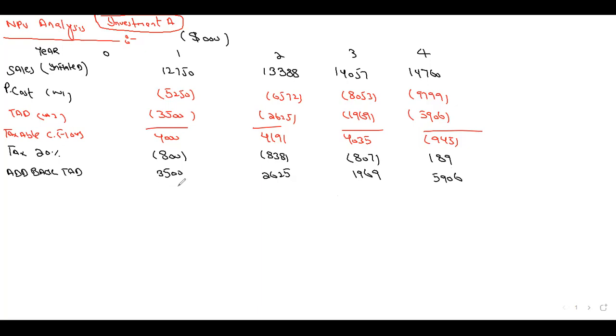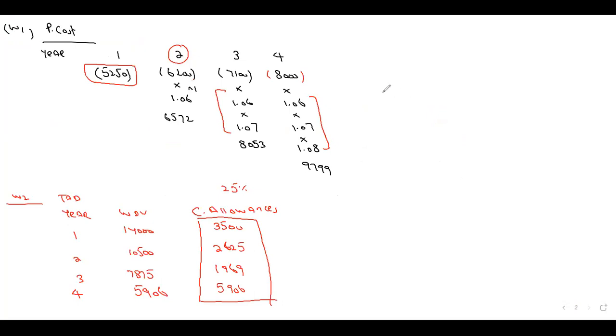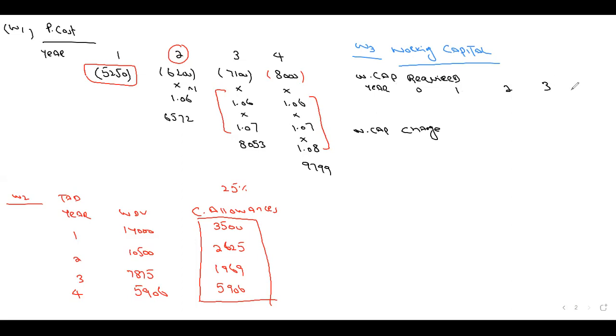Okay, now guys, what will happen? Still, you will be having a requirement of working capital as well. So perform here the working for the working capital. Okay, now what is going to happen? You know that whenever there is a working capital, the first step is we have to calculate the working capital required, and then we can compute the working capital change. The examiner said to you that this is required for 4 years. So we are having year 0, 1, 2, 3, and 4.